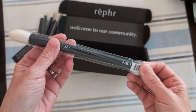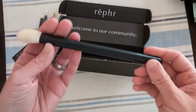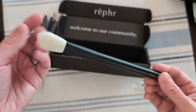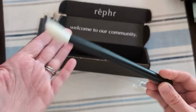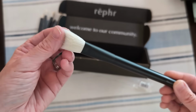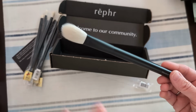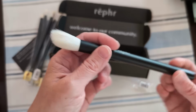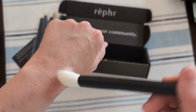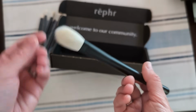And this is Alex's brush here. So this is the AA01. This looks really nice. It's supposed to be a multi-use brush. Oh my gosh, that is so soft. That is super soft. I've noticed with Rephr that their face brushes are not always the softest. Sometimes they can be a little scratchy. I love their eye brushes, but I haven't been a huge fan of their face brushes in the past, just being honest with you guys. But this one, wow, this feels so good. So I think this is definitely an upgrade.